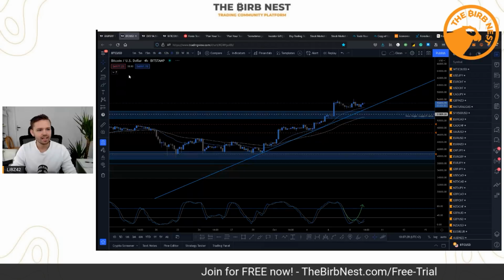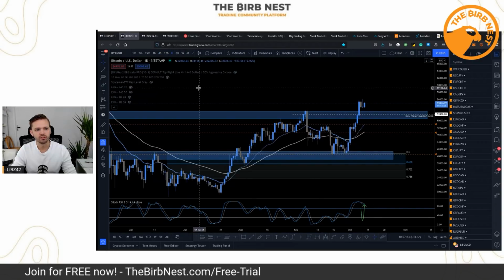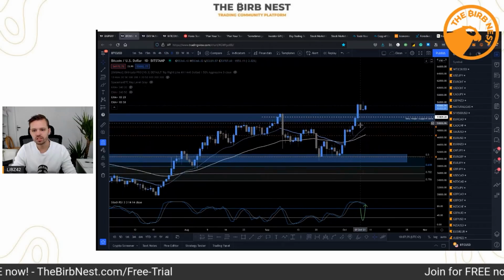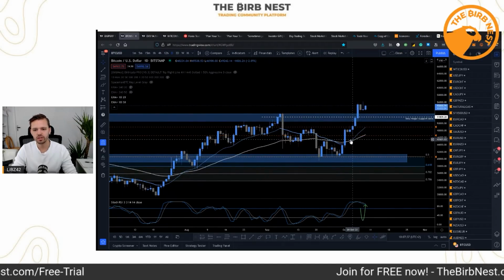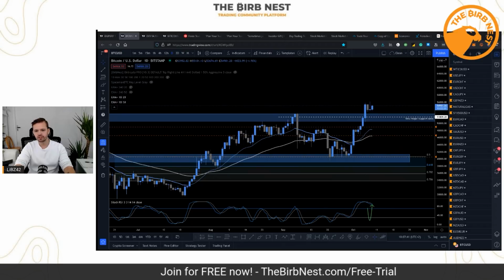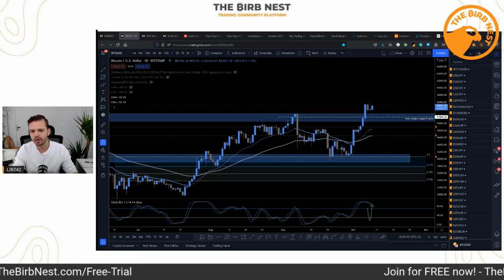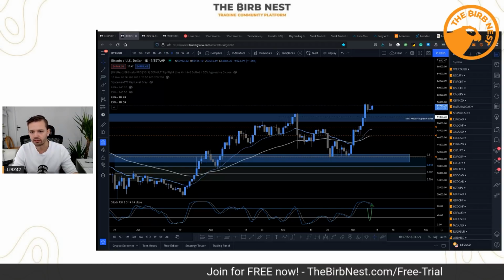Looking at the daily again, we're going to remove the 20 EMA and the 50 EMA from the 4-hour, and then add the 20 and 50 on the daily instead. And what you see here is obviously we have the 20 EMA back above the 50, so you can view this as a minor fake out to the downside when it comes to the relationship between the 20 and 50 EMA, and they are now back in a bullish formation or whatever you want to call it.